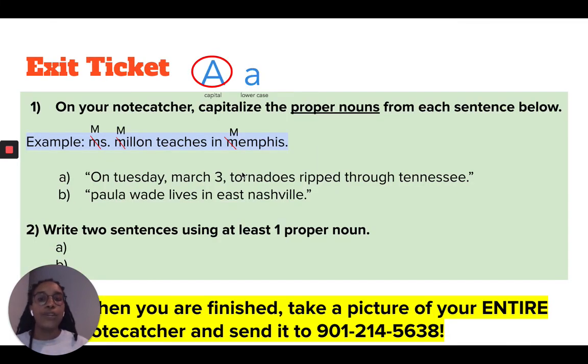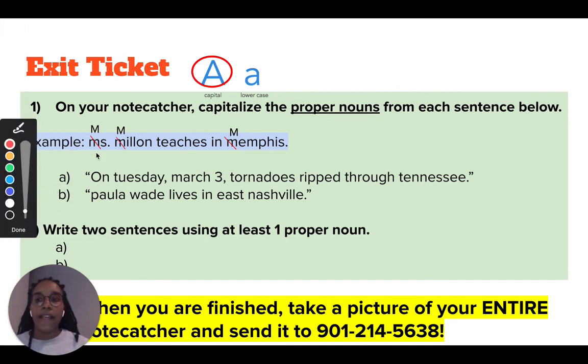All right, and for your exit ticket today, on your note catcher, you're going to capitalize the proper nouns from each sentence below. For example, if I have this sentence that says, Miss Millon teaches in Memphis, I know that Miss Millon is a specific teacher, so I'm going to cross out the lowercase and add an uppercase M to Miss Millon because she is a teacher. That's a person's name. Teaches is an action, so that's going to be a verb. It is not a noun.